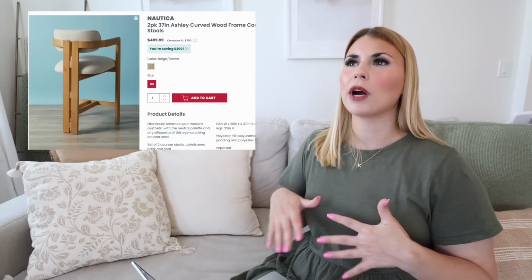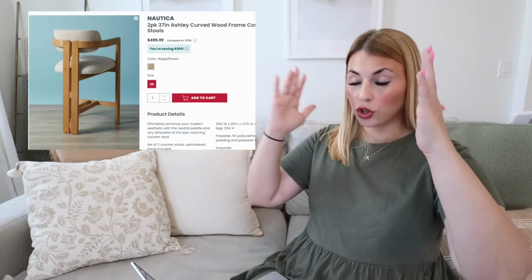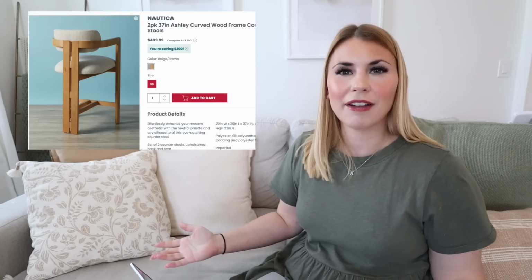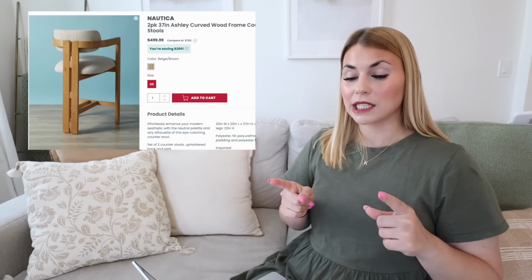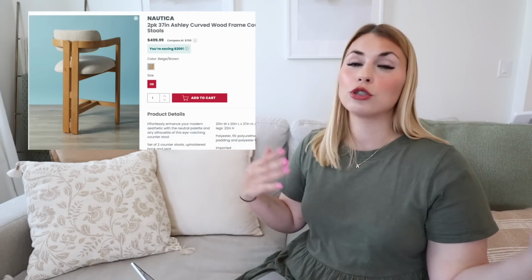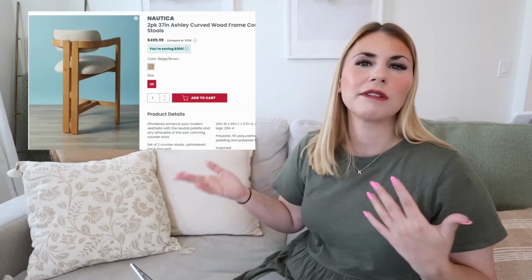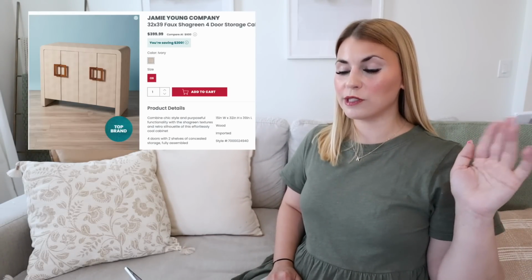I just feel like with bar stools, it can be really easy to get hung up on what they look like when you're looking at the stool, but in reality you're actually going to be staring at the back of the stool most of the time. So I really liked that this had this really nice detailing on the back. You're going to get 2 for 500 bucks, so 250 each, which I feel like is a pretty reasonable price for nice bar stools. Moving on from chairs, we're going to go into some accent chests.